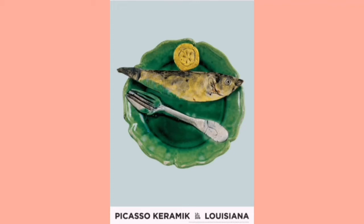So what if you were to pinpoint what it is you love about Picasso's ceramics, and let's use this piece as an example? What strikes you so much about this? Yeah, I think this is a great example because there are so many things about this picture that I love.